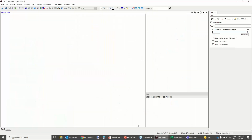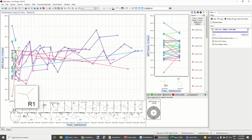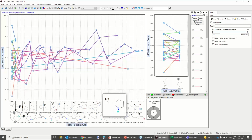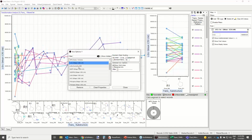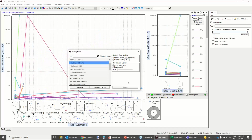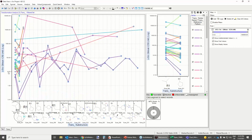What we'll do is complete the analysis, and what we'll get is now a view that says, when I start off with our isopropyl down here and change it to one of these other substituents, this is what I see. And this is right now done in terms of MPO score. We can say, no, actually, I want to see that in terms of my primary activity on a log scale. And so now we can get a perspective on how this alters across a different series of substituents. And also each of these lines represents a different core structure as well.